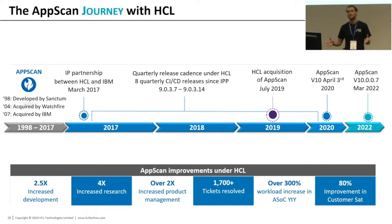We increased our product team by 2.5 times, and increased the research team by 4 times. This is very important because when you look at security, there's always something new coming out. There's always a new hack, Log4j, for example, that happened most recently. And we understand that security is so important, which is why we've invested so much in our research division and the other areas, as you see on the board.